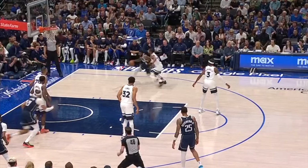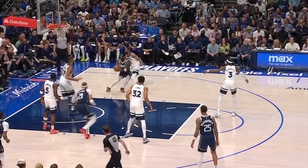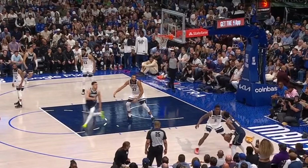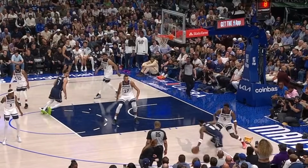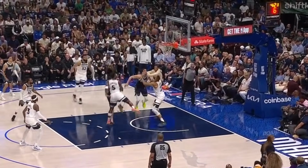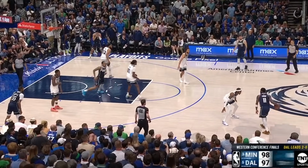And as the weak side big rotates over, Irving's going to veer back into Conley's body and rise up for this 2-foot floater. On this play, he's going to set up the same move, but when Ant overreacts to the jab step, Irving's going to explode to his left, to then again stop on 2 and rise up with a soft left-hand floater. And that simplicity also carries over to Kyrie's game off the dribble.